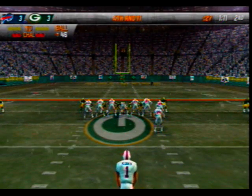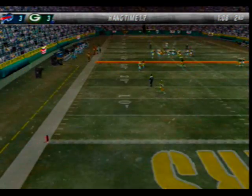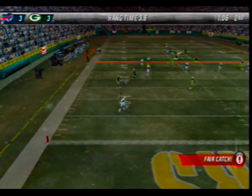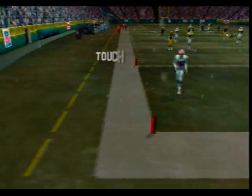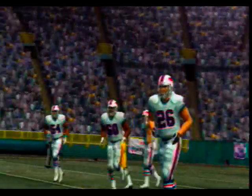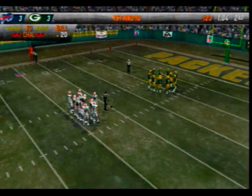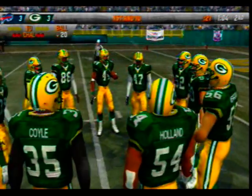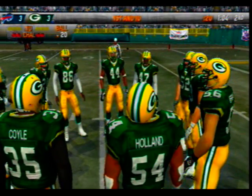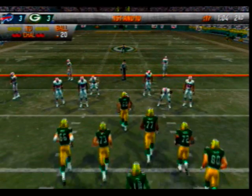Now here's the punt unit as the defense forces a three and out. He's waving for the fair catch. Touchback. First and 10. Ball on the 20-yard line.